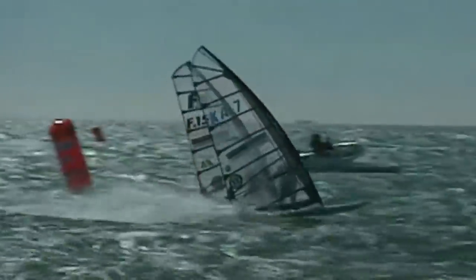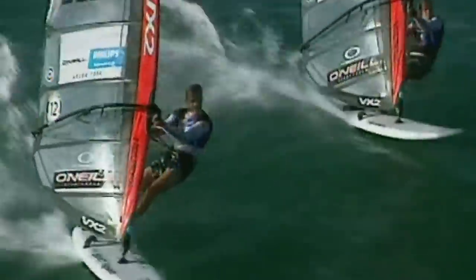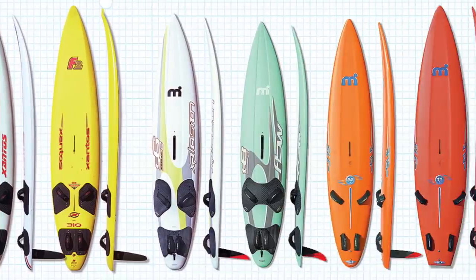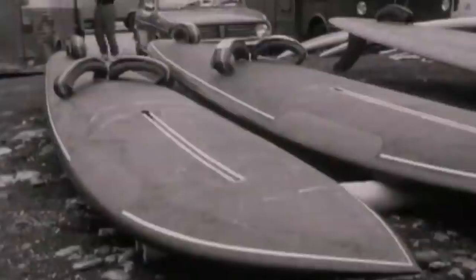During the custom days, the equipment war would never stop. And at the forefront of it all was the ever-changing board design. If you didn't have a proper board, don't even bother showing up to the contest. What seemed unbeatable could be totally obsolete 6 months later.